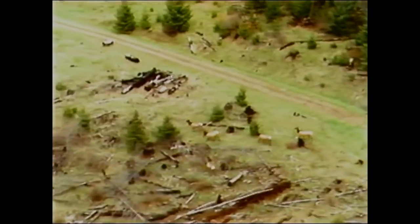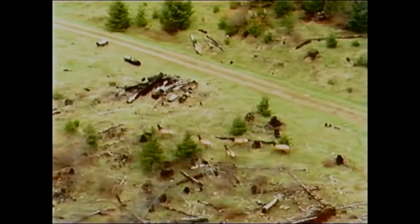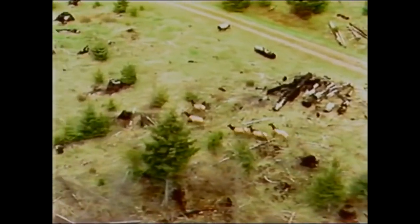As the helicopter flew up the canyon, pilot John Kelly spotted a herd of wild elk on a skid road below the track. Between the sound of the train and the helicopter overhead, the elk quickly decided to hightail it for safer ground.